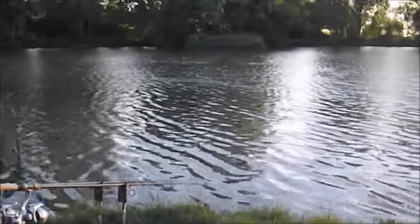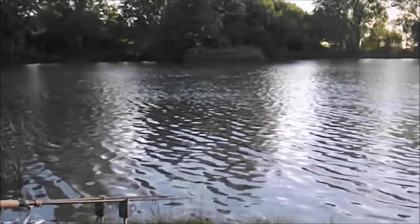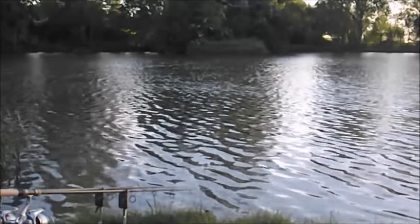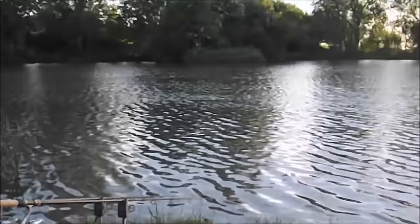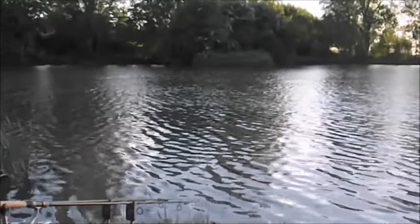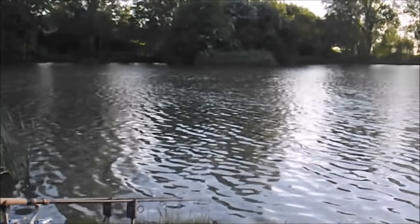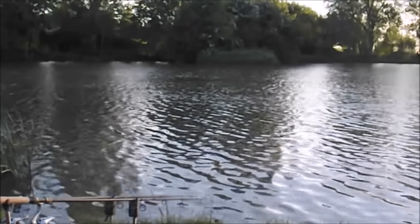Right, so it's 8 o'clock now. Sun's just going down nicely over on the right side of the screen there, and I'm down on the big carp lake. A lot of people have been clearing off. There's still a few people down on the windward end to my left, and there's one angler up to my right on the top bank.